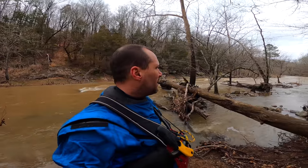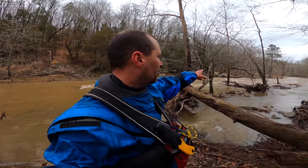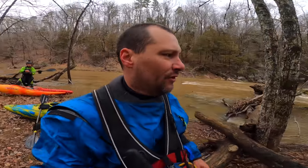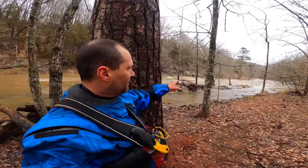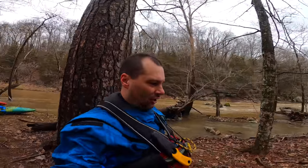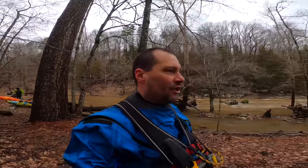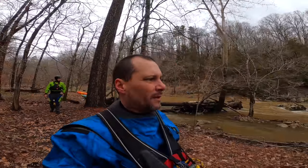This is just pretty much flow. There's one big pine tree down there, if you can see that. Walk, you get a little better view. You're really gonna want to stay away from stuff like that. That'll end your whole day. Hopefully you would flush out from underneath it, but you never know, sometimes that stuff is piled up.